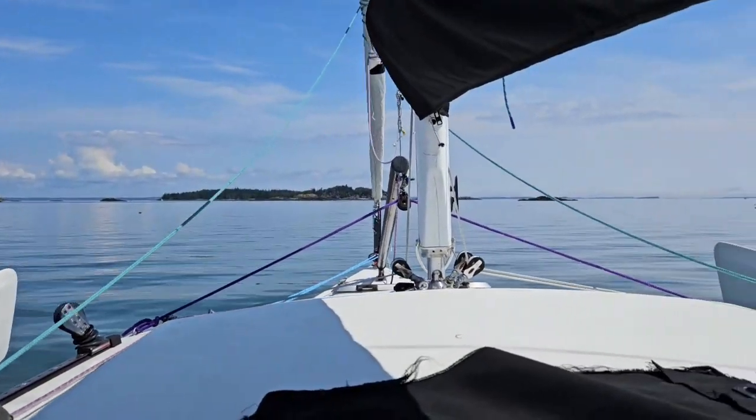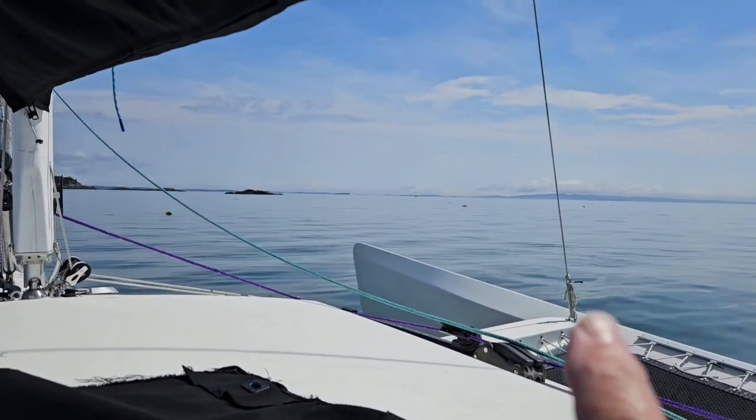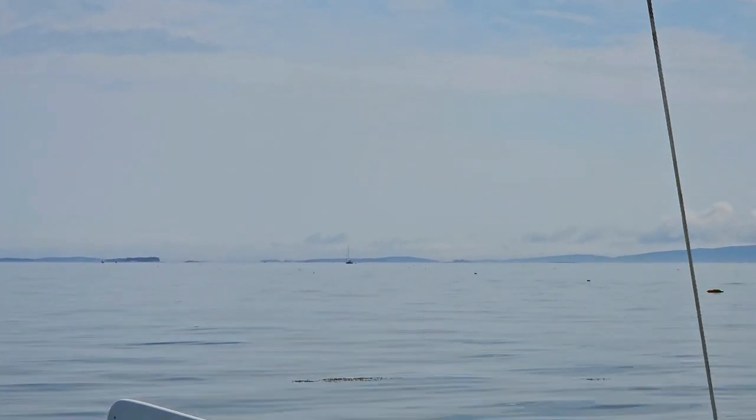It'll speed up again in a few seconds. Just wanted to make that point. That's that. If you can see him way out there, that's that sailboat that passed me, the blue one. I was talking about the whole speed thing.